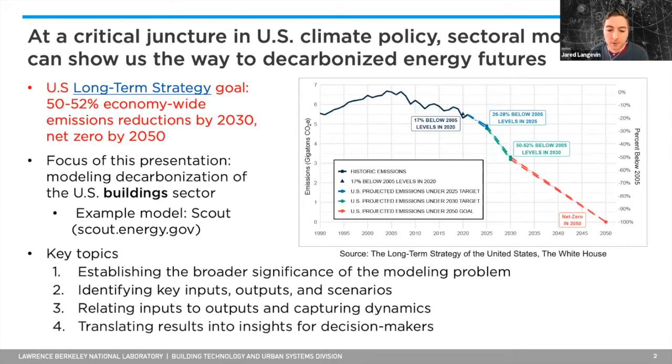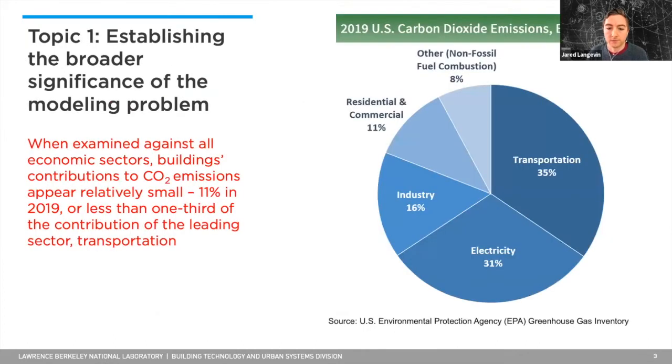Keeping to that buildings context, we're going to cover 4 key topics, beginning with establishing the significance of the problem, and then moving through to examining elements of how this model works and the practical insights that these models can produce. And then we'll talk a little bit about future directions for this area of research.